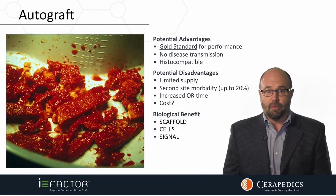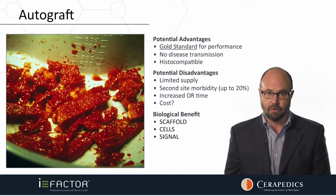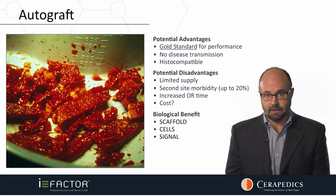I think the first and most important category to discuss in any good bone grafting talk is always autograft. Now, autograft, and in particular iliac crest cancellous bone autograft, has remained our gold standard for performance for many decades. I think there's very little argument to be made that anything to date has been demonstrated to be better than autograft. And if there were just a magic kidney basin in your operating room full of iliac crest autograft, this entire $1.5 billion industry would have never had any reason to be developed.